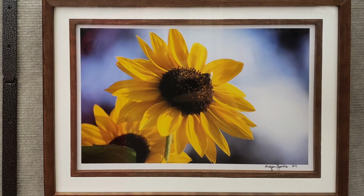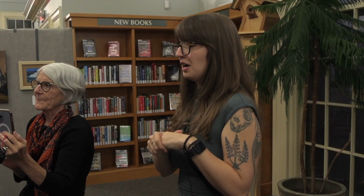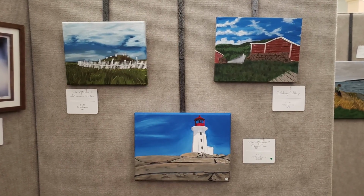The top two are sunflowers I grew. This one is a sunflower with a little bee on it. And this bottom one is actually some lettuce that I let grow far too long, and it began to flower. Some more paintings. You've been very busy.